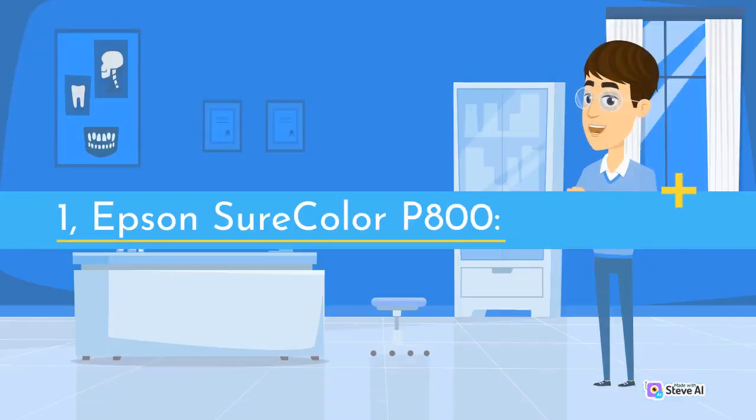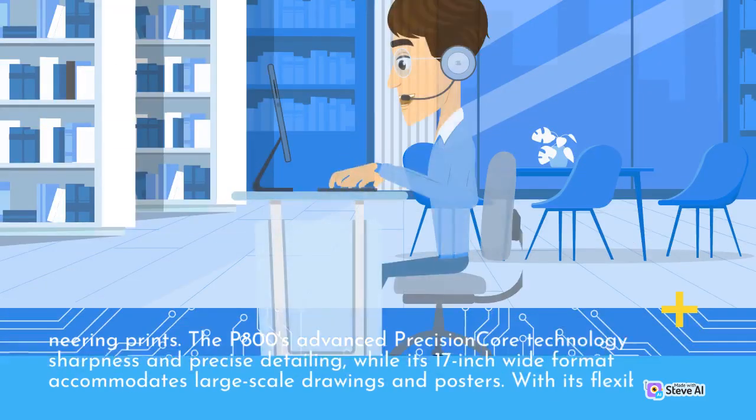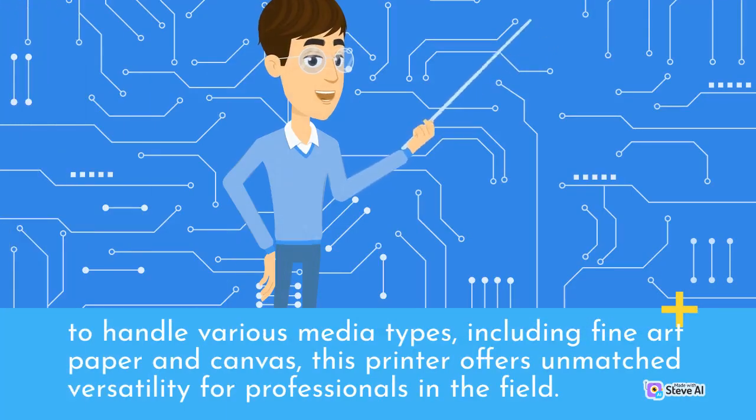1. Epson SureColor P800. The Epson SureColor P800 is a heavyweight in the world of printing. With its 8-color pigment ink set, it produces remarkable color accuracy and clarity, making it ideal for architectural and engineering prints. The P800's advanced precision core technology ensures sharpness and precise detailing, while its 17-inch wide format accommodates large-scale drawings and posters. With its flexibility to handle various media types, including fine art paper and canvas, this printer offers unmatched versatility for professionals in the field.